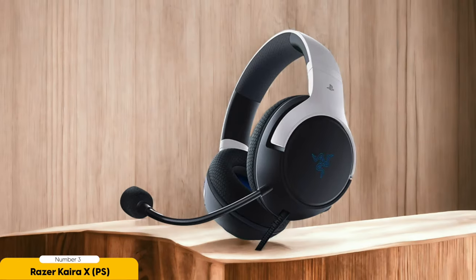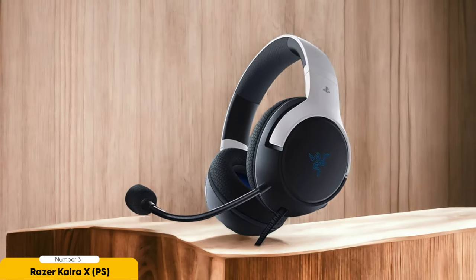Not only does the Razer Kaira X deliver exceptional audio quality, but it also takes comfort to a whole new level. It's so comfortable, you might forget you're wearing it and accidentally try to answer your phone with it. Don't worry, we won't judge. Now let's talk about style. The Razer Kaira X is sleek, stylish, and ready to impress. It's like the James Bond of headsets, except it won't explode in your face unless you really crank up the volume, but that's on you.